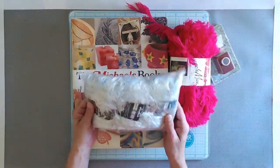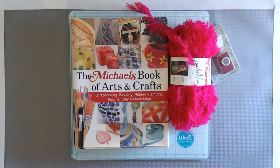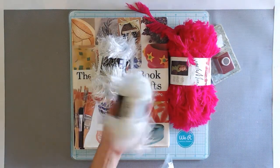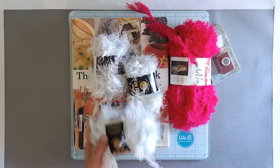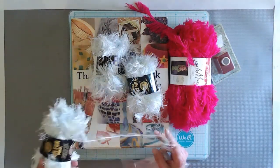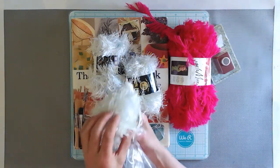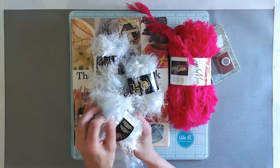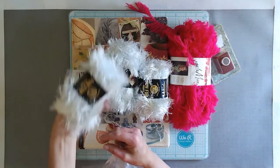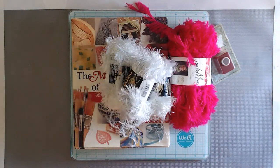And then there were 3 small things of this one for $1.50. So I got 3 of these brand new fun fur eyelash trim, whatever you want to call it. It looks real bright. It looks like there's green, blue. It looks like a pinkish purple in there. Really super pretty.